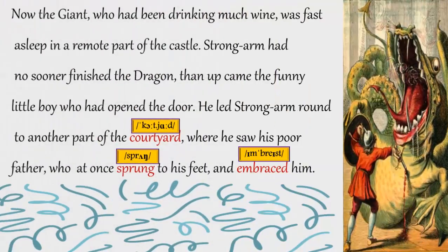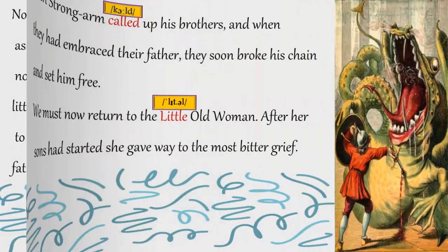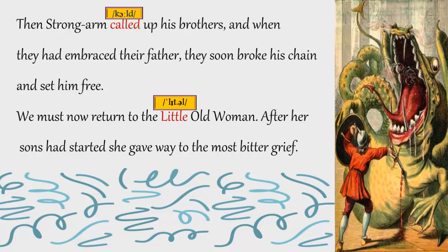Now the giant, who had been drinking much wine, was fast asleep in a remote part of the castle. Strongarm had no sooner finished the dragon than up came the funny little boy who had opened the door. He led Strongarm around to another part of the courtyard where he saw his poor father, who at once sprung to his feet and embraced him. Then Strongarm called up his brothers, and when they had embraced their father, they soon broke his chain and set him free. We must now return to the little old woman.